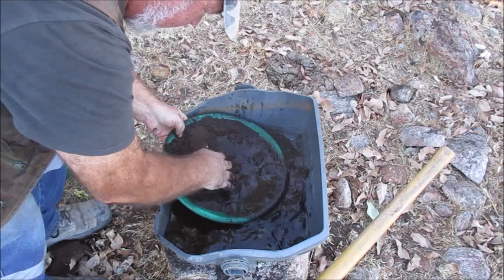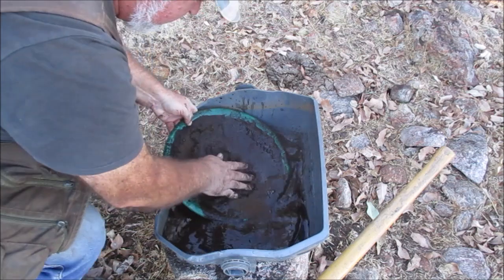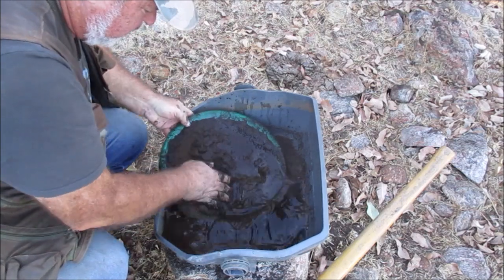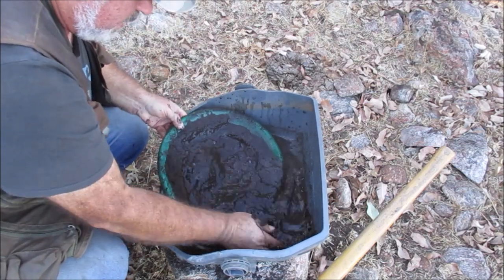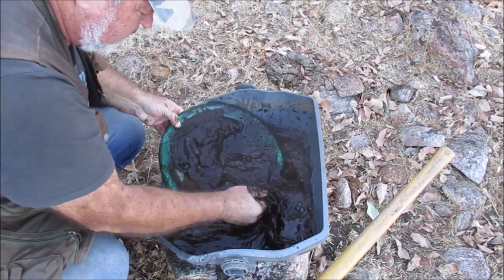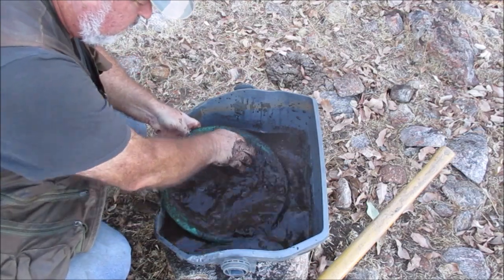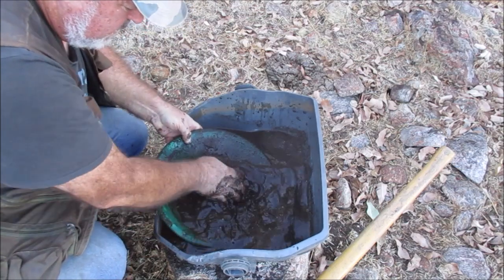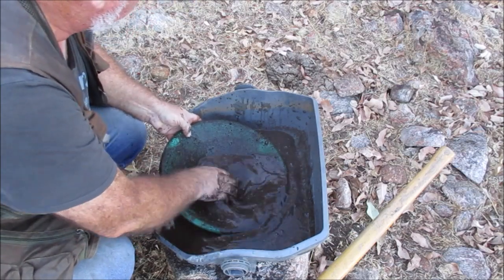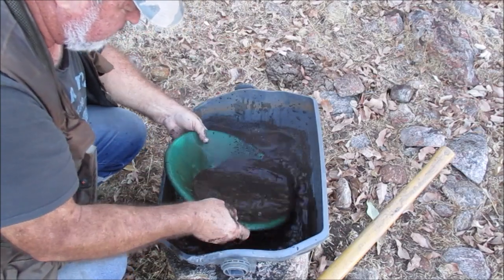You can see it's all black organics. So to get to the gold, I probably need to go deeper, looking at this material. This is just all decomposed vegetation. Although there were a lot of gravelly rocks in amongst it. Some of the rocks were rounded, so they've been moved around by water, and some of them were just sharp rocks that have come down off the escarpment here.